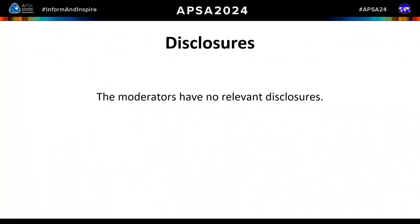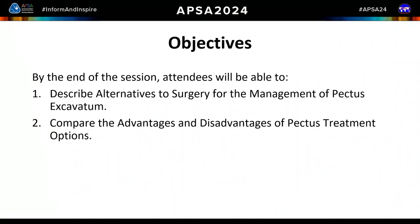All right, we have no disclosures, and by the end of the session, you should be able to describe alternatives to surgery for the management of Pectus excavatum, and compare the advantages and disadvantages of Pectus treatment options, those two things.